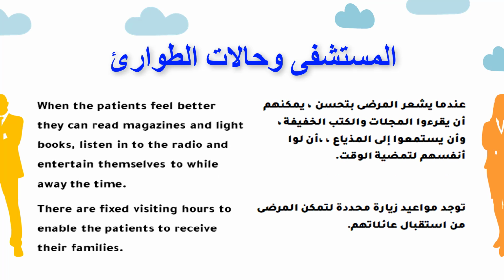When the patients feel better, they can read magazines and light books, listen in to the radio, and entertain themselves to while away the time.